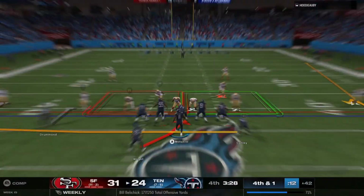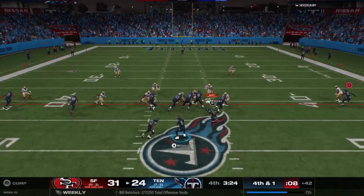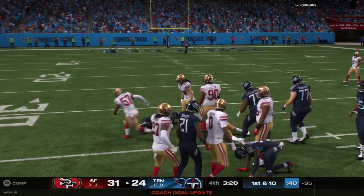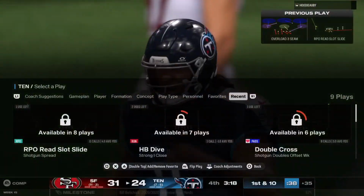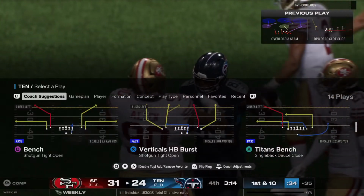Trailing late, they've got to go here. It's 4th down. Go! That's going to be caught. And they're going to get the 1st down. They were forced to go for it, and it's going to work out for them.